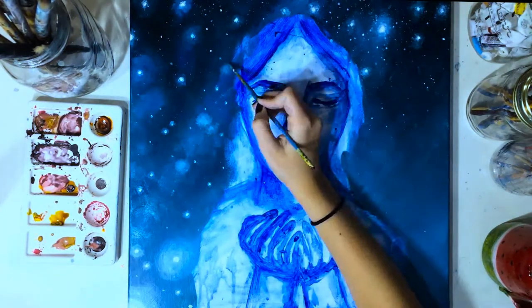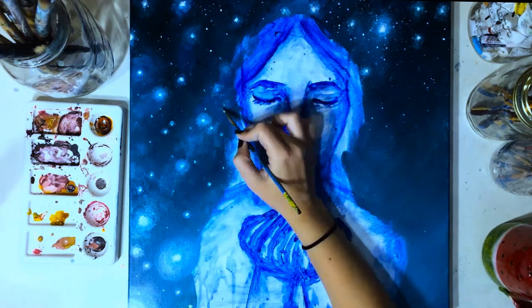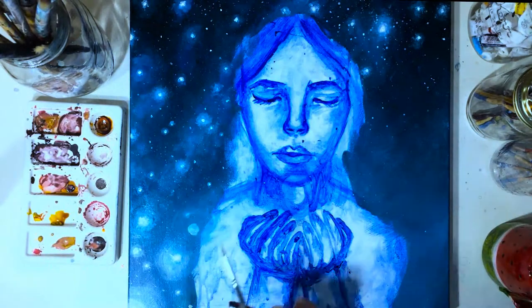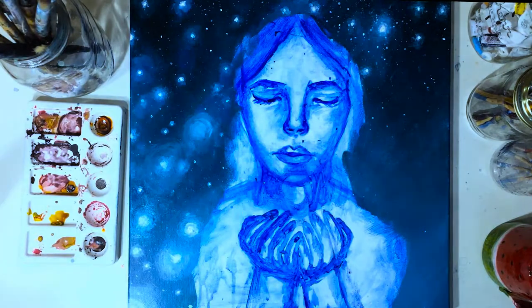Looking back, I don't think that the actual blurriness I wanted was executed that well. It might have been easier if I used oil paints, but I'm still really happy with the results of the sky. I think everything with the light and the color is what I wanted.